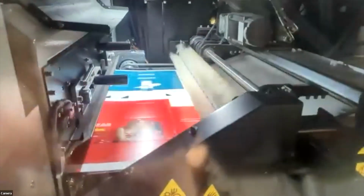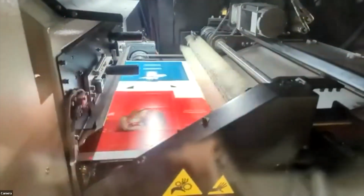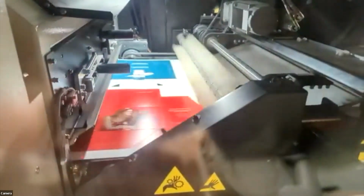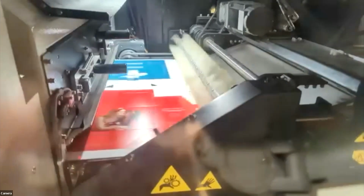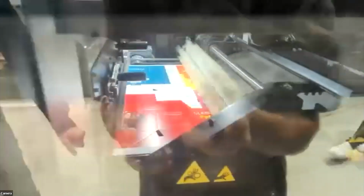Sheets then move on to the integrated inline stripping station, where all the internal parts and waste are brushed off the sheet and collected into waste bins situated under the sheet. After this station, the sheets are safely stacked in the stacker.